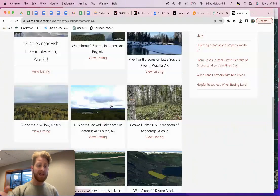So it's kind of the last frontier. There's not many zoning rules and restrictions. So a lot of people like those freedoms.